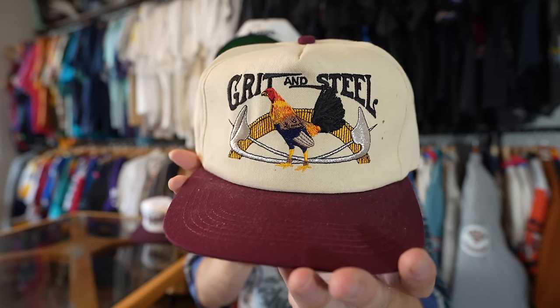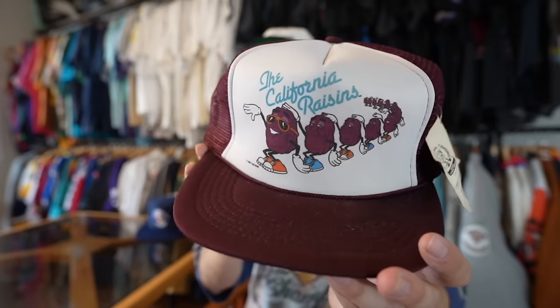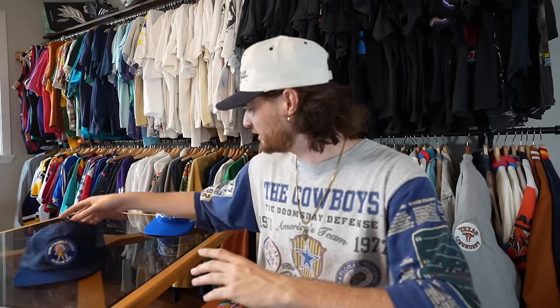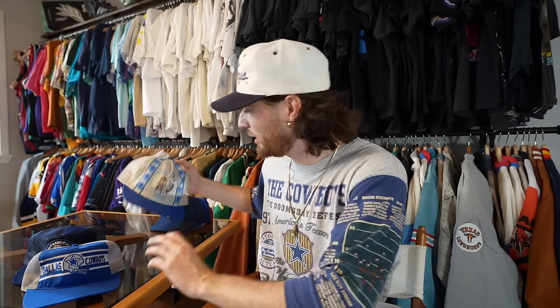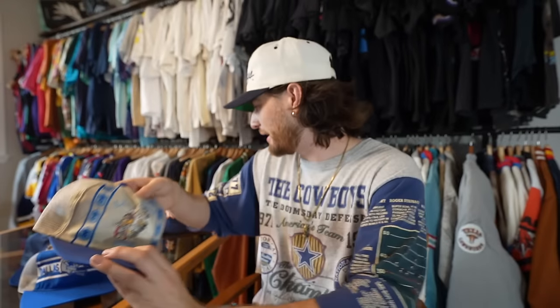Love it. I also love that cock. Pause, but also play, because y'all know that. Y'all know it. That grit and steel, that cock hat, the California Raisins. Nice ad campaign promoting dried grapes. Gotta respect it. When it rains, it pours. Nice salt hat. Dallas Cowboys, baby. I think this is the 80s era. The U.S. Air Force Chief. How could I pass on that graphic?